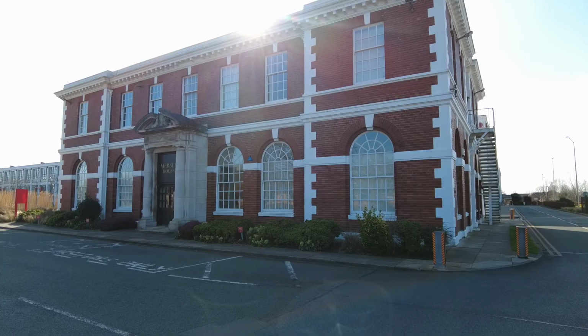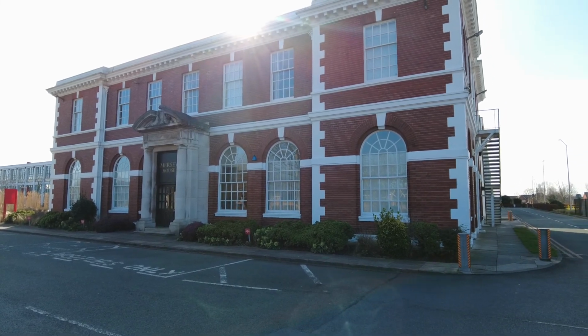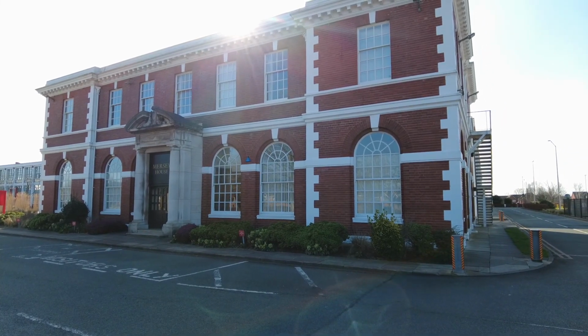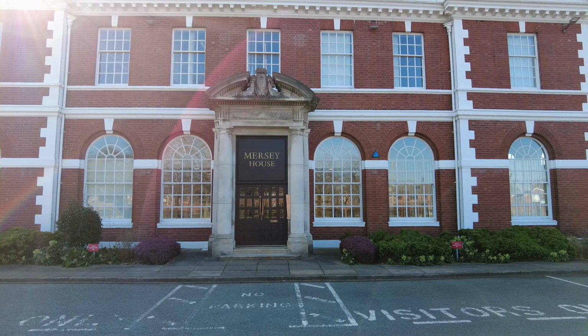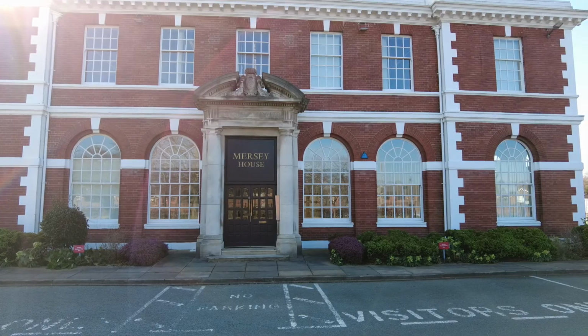This building is called Mersey House. It's a mock Georgian building. I think it's grade 2 listed, and it's now also rooms for hire, very much like the Matchworks which sits behind it.